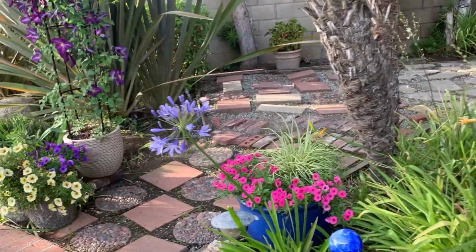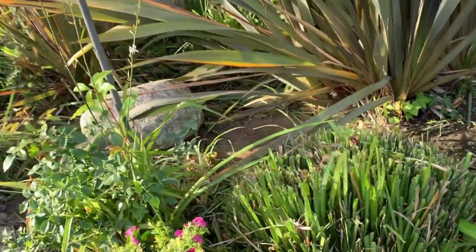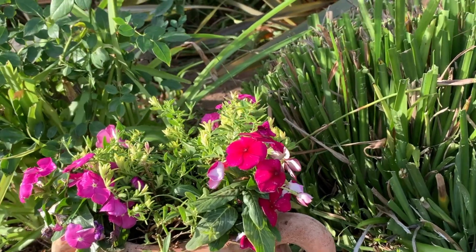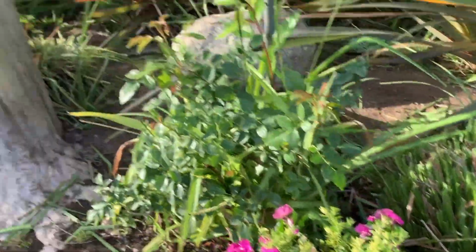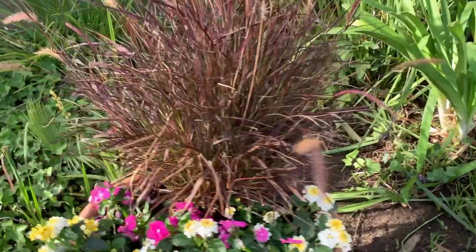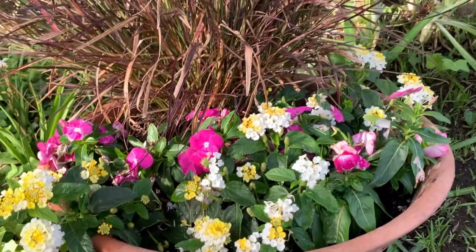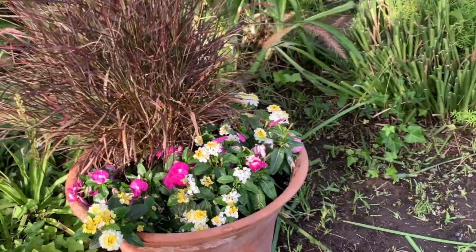And what else did I plant? Oh, I had a handful of Vincas from the front entry project. Those I was able to tuck into this little mini potbelly container. And the rest of the Vincas, I just squeezed in over here with the creamy yellow lantana and the purple fountain grass. So that'll fill in and bring a nice pop of color for the summer.